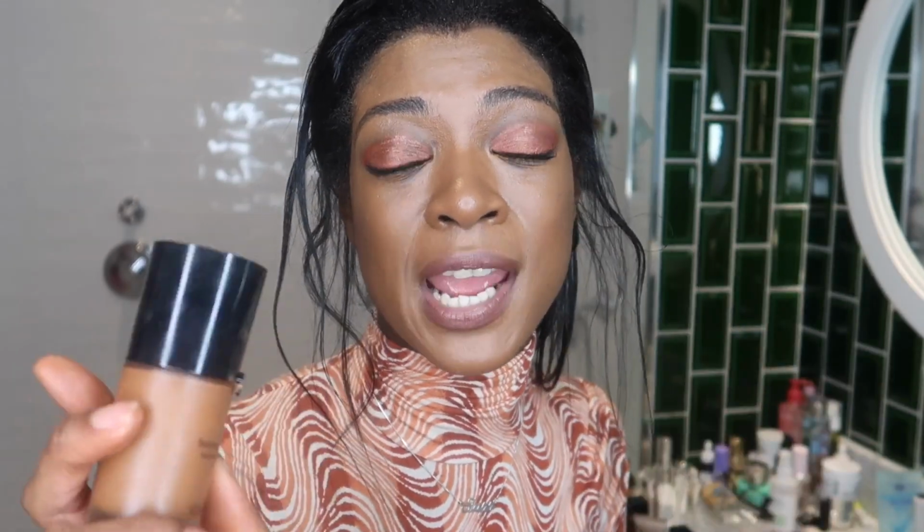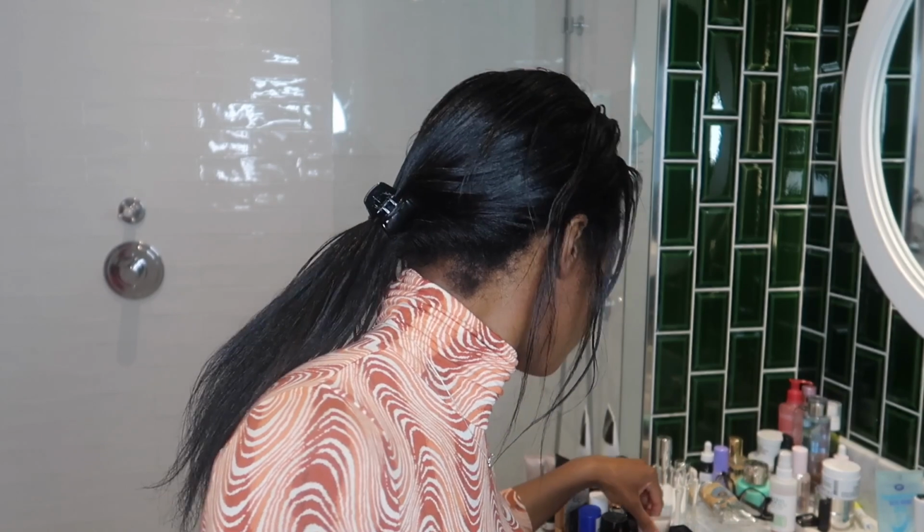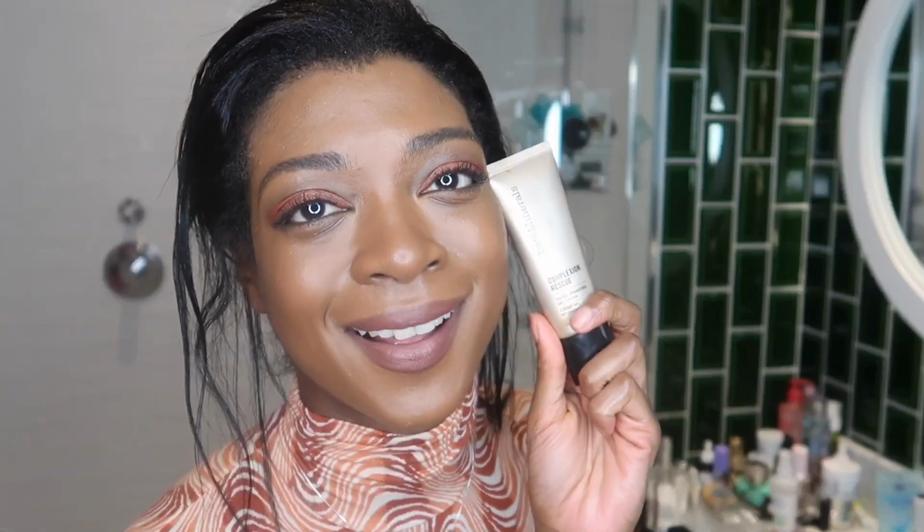Let me know if you're kind of close to my skin tone or darker than me and you have a shade that suits you. So, oh, this is my favorite. This is my favorite CC cream, BB cream, tinted moisturizer, everything like that.